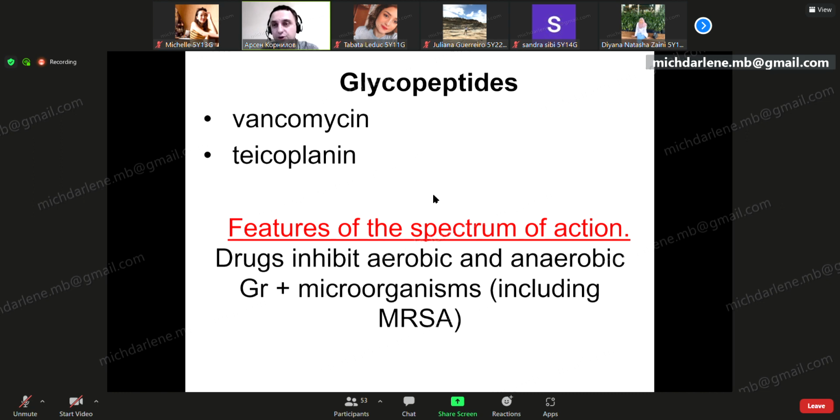What else can be used to treat MRSA, you can ask me. So the traditional drug class which was invented to treat MRSA is the class of glycopeptides. And a well-known drug from this class is vancomycin. Vancomycin is traditionally used for gram-positive microorganisms, but actually the main advantage of this drug used today is influence on MRSA. That is why usually doctors administer vancomycin in patients with suspected presence of MRSA infection.